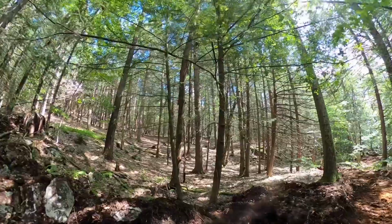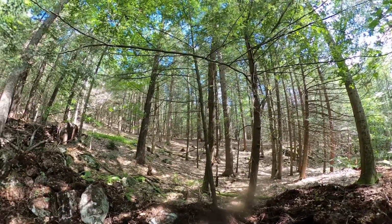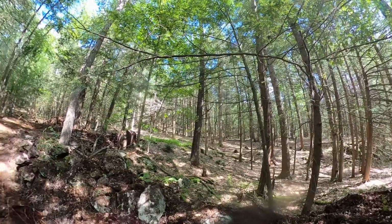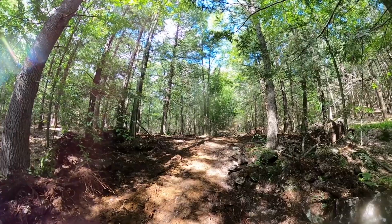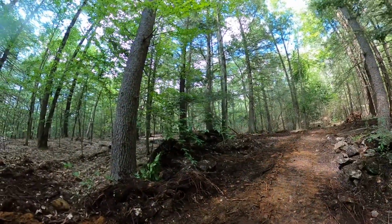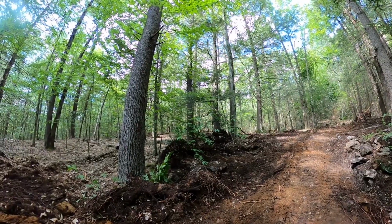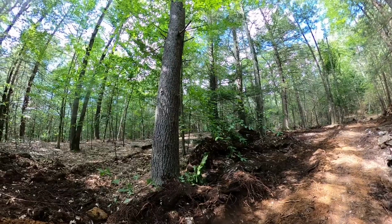What you're seeing out here is really pretty much hemlock. This is a hemlock grove in here. And here's just a hillside of rock, hillside of ledge. And it took me a while to cut this road down through here. It was just filled with rocks.